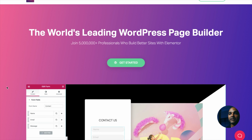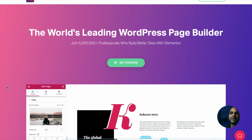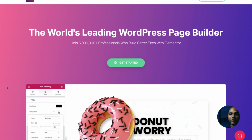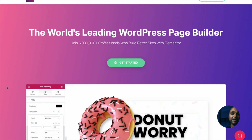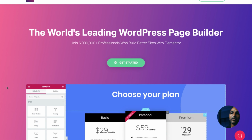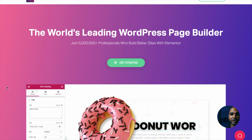Now, that's for the free version. The free version, you can create beautiful websites just with the free version. Now, to me, the real deal is the pro version with the theme builder, because you don't get the theme builder part in the free version. You only get the page builder part. So one of the pros of the Elementor theme builder, to me at least, is that it's very logical.